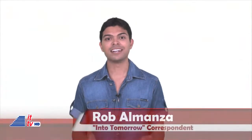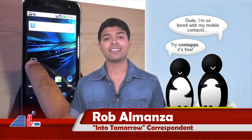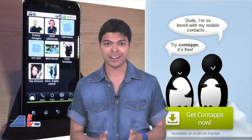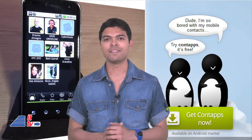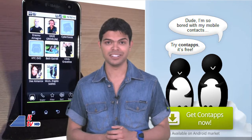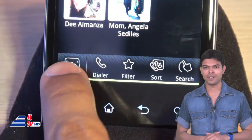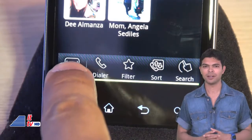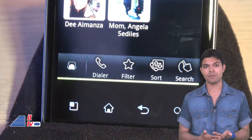Hey Dave, we're taking a look at Contapps this week. It's an app that works with your existing contacts on your phone, but makes it more manageable and fun. The user interface was recently updated and it looks pretty good. On the bottom you have different tabs and shortcuts. First you have the Contapps icon, which happens to be a penguin. When you tap it, it'll perform different animations.